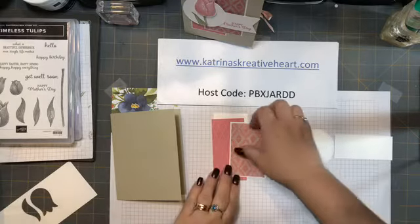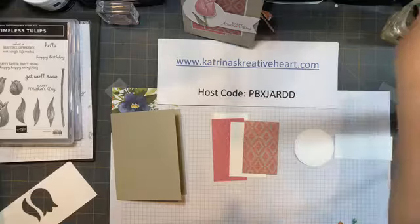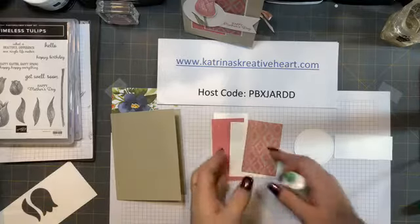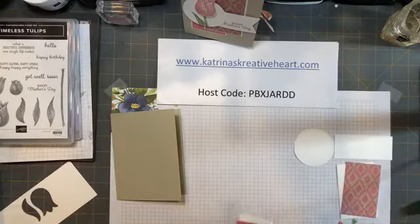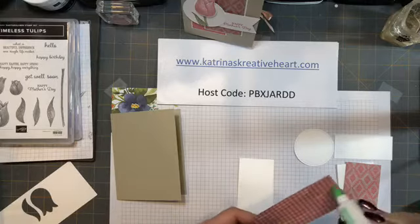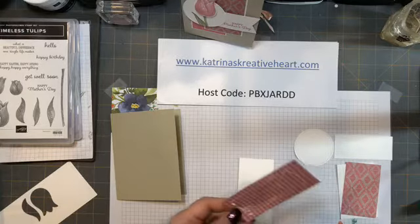Okay, so we're just going to go ahead and we're going to layer all of our pieces together, and I am going to warn you up front, tonight, I don't know what my problem is, but I have not been able to attach things straight for the love or money, so I'm using my liquid glue tonight because I need that extra wiggle room.